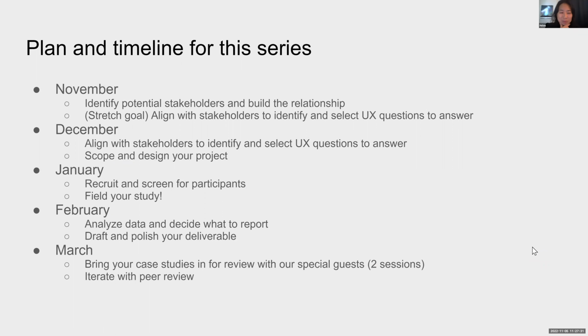The plan and timeline for this series. This is what I'm tentatively proposing to you guys. I know that the holidays are coming up, and so I built in a lot of extra time. Normally when I run a study, I've run studies that from start to finish take about 5 days. So just as an example, on Monday, my product manager comes to me and says, we have this question that we want to answer. Where can we answer it? And how quickly can you put it all together?